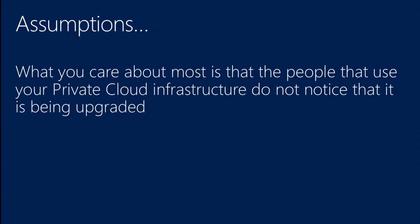Next assumption, and this is something that we've been discussing a lot: whenever you look at any operational change to your private cloud, upgrade being a very big one, the top thing that you care about is that the people who are using the virtual machines, the people using the services provided by your private cloud, should not notice that an upgrade is happening. That's an assumption that we're making.